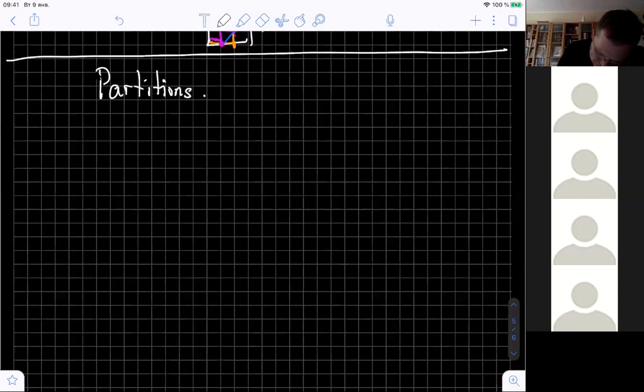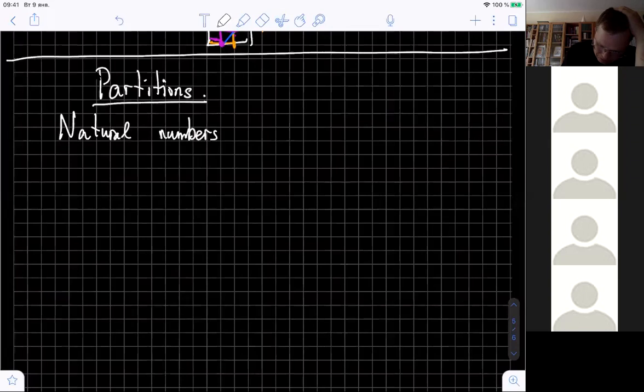Partitions. And it is very simple. We just take the natural number n and try to expand it as the sum of other natural numbers.